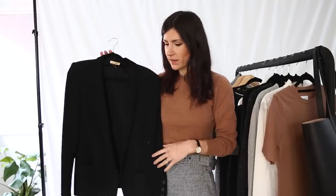Item number seven is a blazer, and I think any classic blazer which really suits your frame and your silhouette is perfect to have in your wardrobe. It really will be one of the most worn items that you have. I've had my Helmut Lang blazer here for over 7 years now, and it truly has been one of my most loved and most cherished items in my wardrobe.